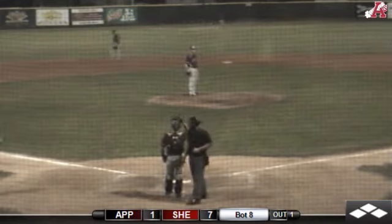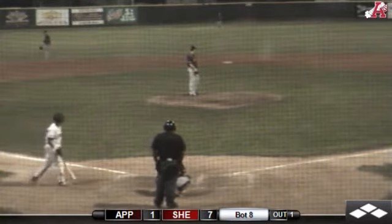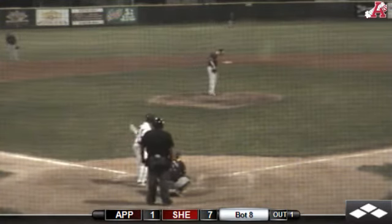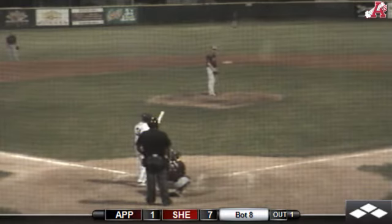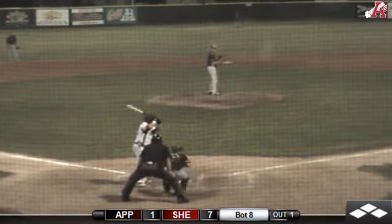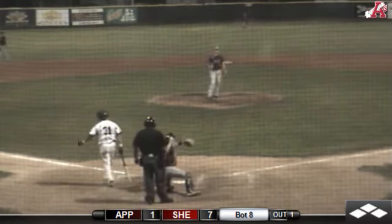Loomis still having a few words. Loomis has been pretty combative, pretty ready to challenge umpires' decisions this season. We've seen him out a couple of times in single games, maybe sometimes more.